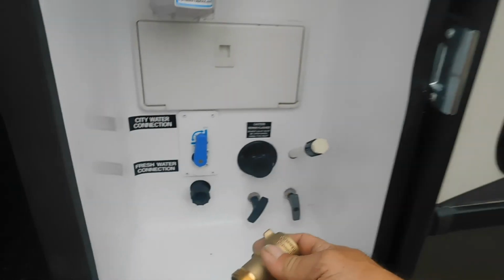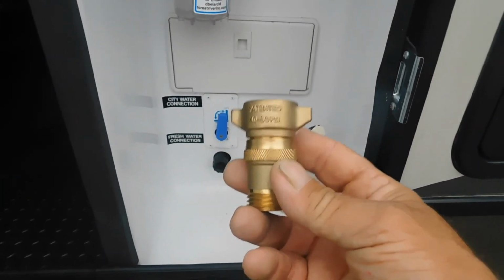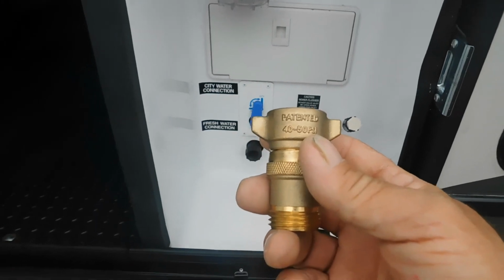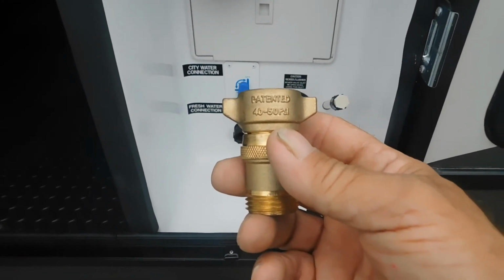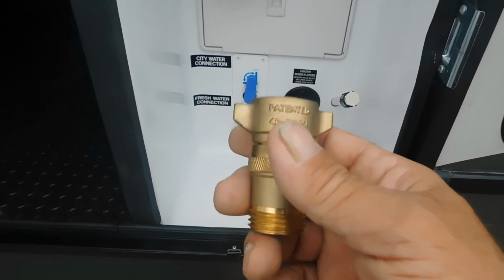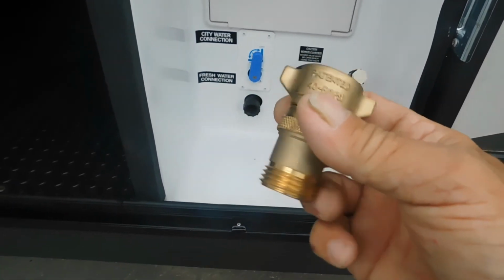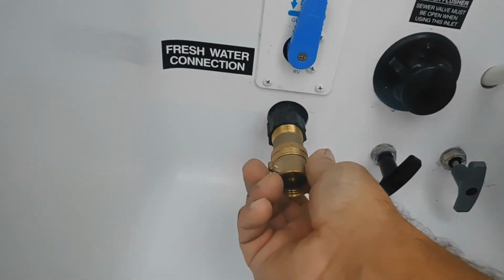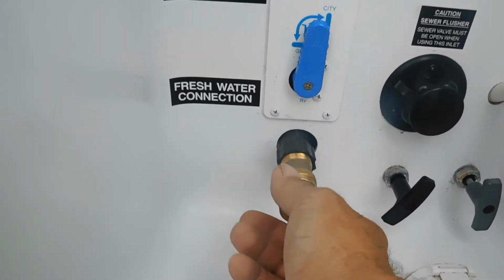First thing I want you to pay attention to is the water pressure regulator. Always use this water pressure regulator when putting any fluids into your unit. It's going to reduce the water pressure to 40-50 psi. You don't know what the camps are set at, and you don't want to blow your lines out. So hook up your water pressure regulator and hook up to this water connection down here.